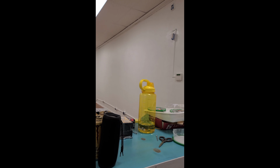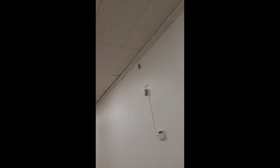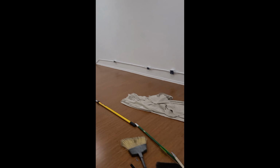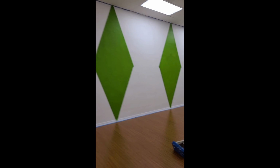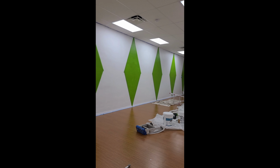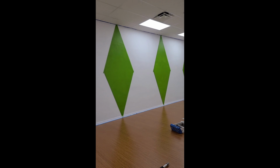Day seven, build out. Okay, so today I painted all of that except for that part because I can't reach it. Yeah, painted all of that. Started taking the tape off of the floor. And then we've got the green diamonds up. The green diamonds are up and then the purple diamonds will go up.